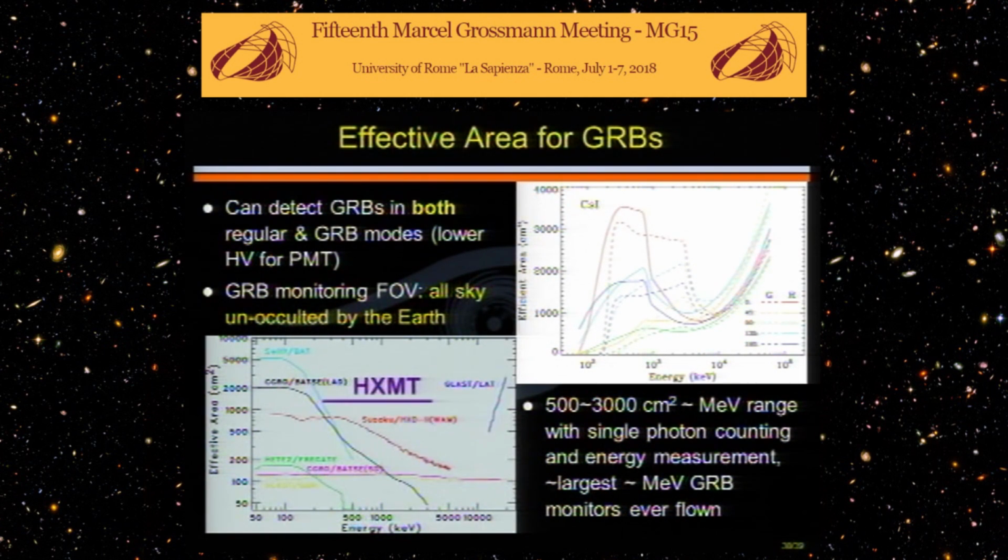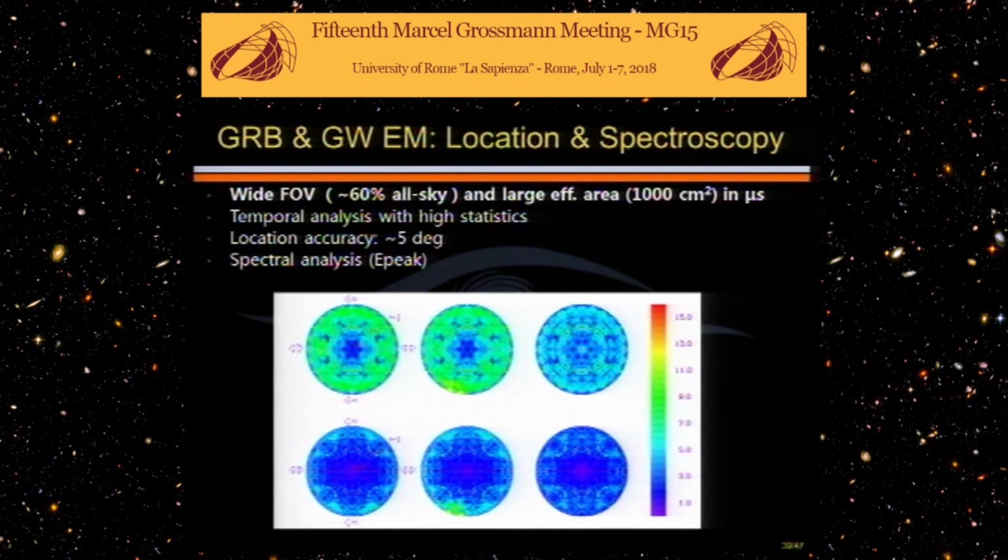This figure shows how the cesium iodide, once you have GRB mode, gives different effective areas for different incident angles of the photons. But on average, we will have roughly 1,000 square centimeters at hard X-rays up to a few MeV energy band, which turned out to be the largest one so far. And of course, if you regard the local structures of the platform as a kind of coded mask, you can use it to learn a little about the incident direction of the GRB. This shows the simulations of different directions of incident photons, and how the response of the cesium iodide gives us the response to those directions. In that way, we can localize the GRB incident direction to a position as good as a few degrees.